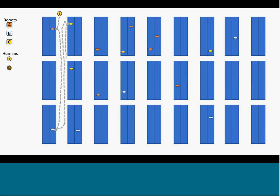So this is showing the path of the first scenario, where it was not coordinated between the picker and the robots, and picker 1 traveled approximately 412 feet to make those 9 picks.